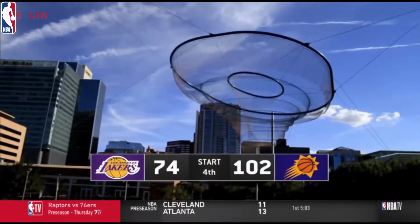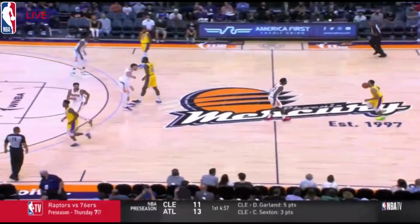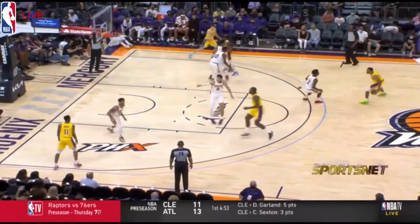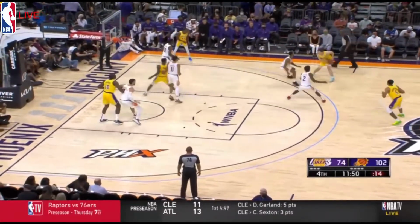Back in Phoenix, where it's a blowout for the Suns as we start the fourth quarter. All right, Lake Show, let's see what they can do here in quarter number 4. See if they can do a complete turnaround from the fourth quarter on Sunday afternoon when Brooklyn basically dismantled them.